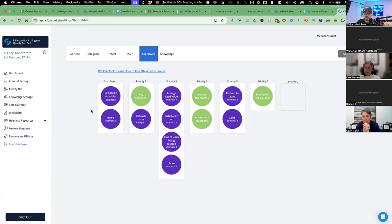Is it asking questions randomly in the same column? No, because of the way CloseBot works, it just has it as a conversational piece. But when it feels like it's asked all the questions, it will redirect. But if the customer asks another question, it'll come back and answer it. So it always reverts back. Right, so let's have a look.